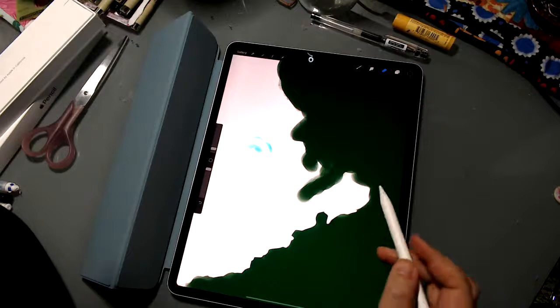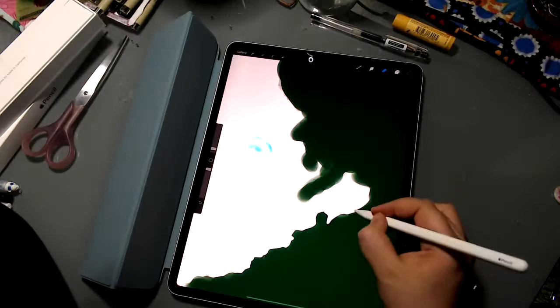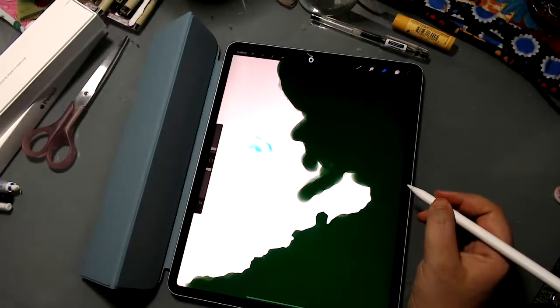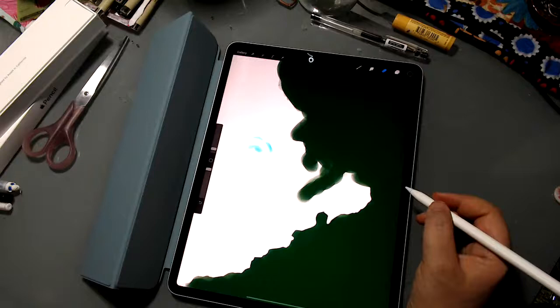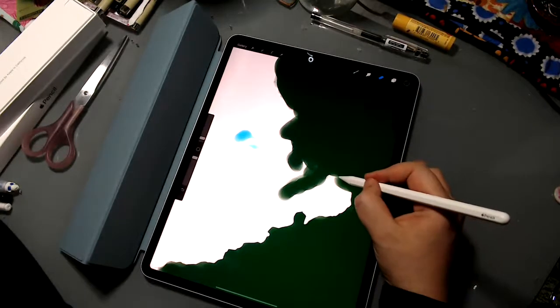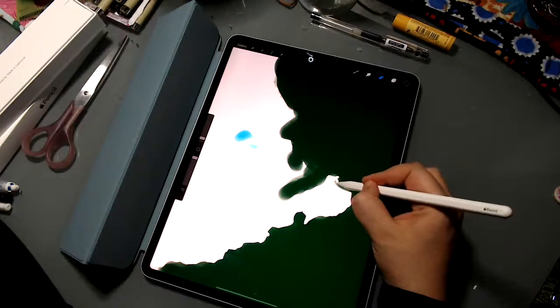I need a harder edge on that. Oh, it's because I'm using the airbrush setting. All right, that makes sense. So I can see a lot of this needing to be, yeah, the no friction medium for sure. That's weird, Mike. It really is strange.